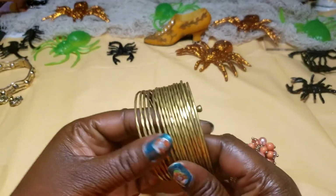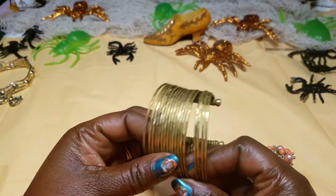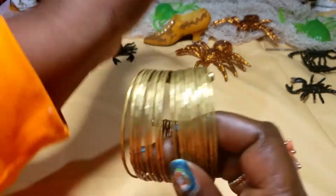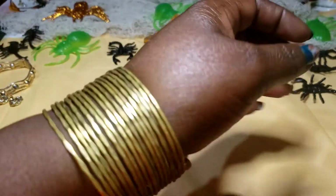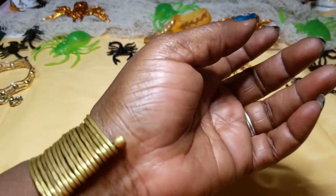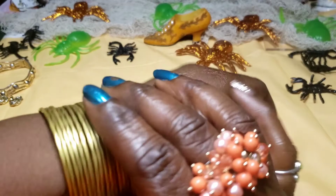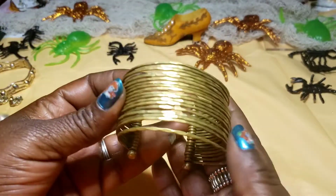Then we have this cuff. It looks like it's kind of like a metal cuff. Copper. Like a metal. Metal and copper, yeah. Copper color. Yeah. Or bronze. And your bubble gums. Alright, so we got this.